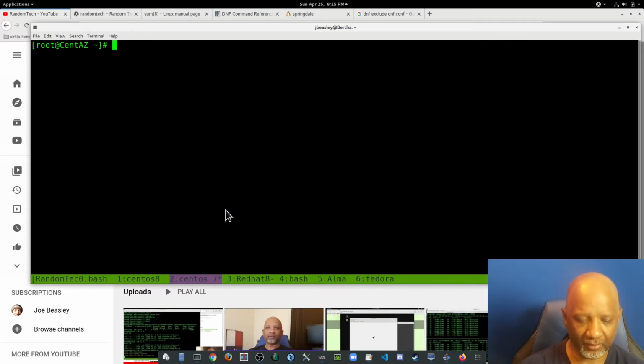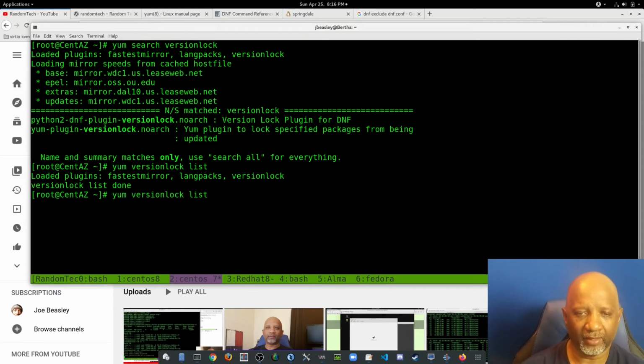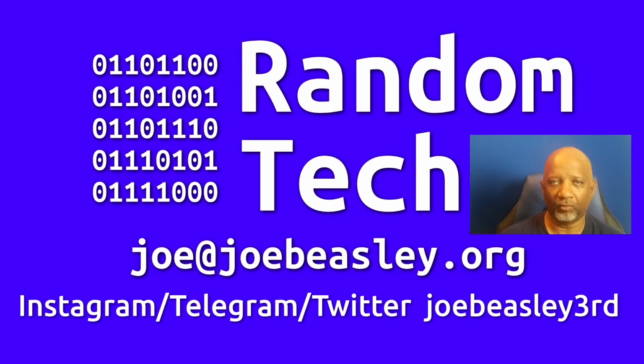Now on your CentOS 7 based systems, when you do the yum search, the package name is different, but the commands are the same. I believe I already have it installed here, so I do a yum versionlock list. If I don't have anything there, I could do an add. And it tells me it's going to lock to these versions, which are the currently installed versions. So you could do version locks on any package on the system. And remember, we're talking about RPM-based systems that use yum and DNF. If you're trying to do it on an Ubuntu Debian type system, they have a different way of doing that, but I don't run those types of systems.